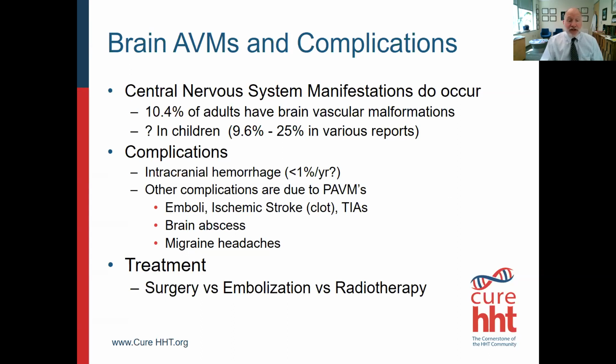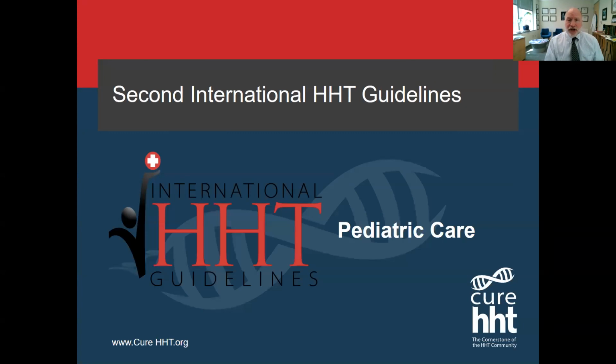The treatment options for those include conventional surgery, embolization, where we thread a catheter into the vascular malformation and occlude it with coils or glue, and radiotherapy, sometimes called a gamma knife or proton therapy, which we tend to avoid in the younger children. Those are options. So that's your refresher on HHT. I left out liver, I left out GI bleeding, because in reality, most children don't have those complications of this.